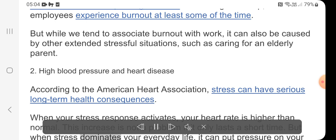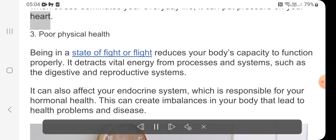But when stress dominates your everyday life, it can put pressure on your heart. 3. Poor physical health. Being in a state of fight or flight reduces your body's capacity to function properly. It detracts vital energy from processes and systems, such as the digestive and reproductive systems. It can also affect your endocrine system, which is responsible for your hormonal health. This can create imbalances in your body that lead to health problems and disease.